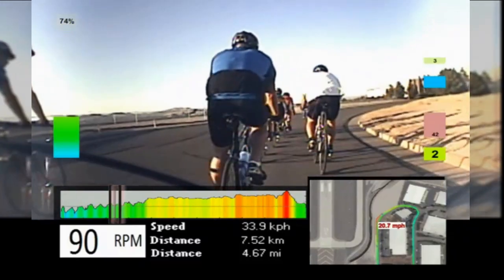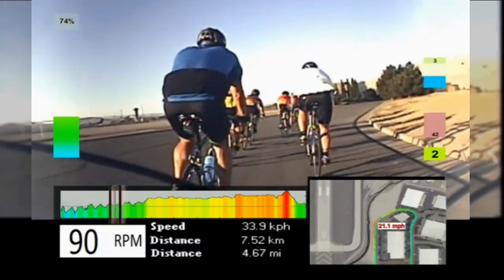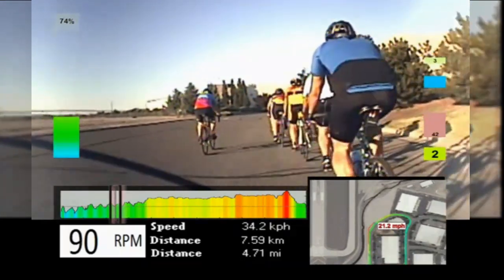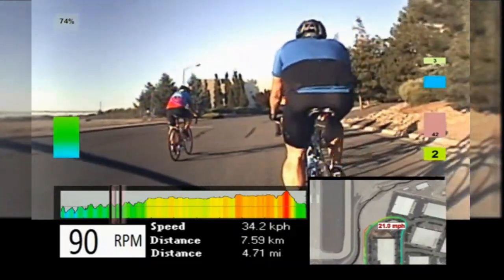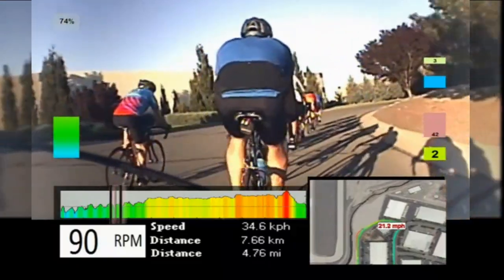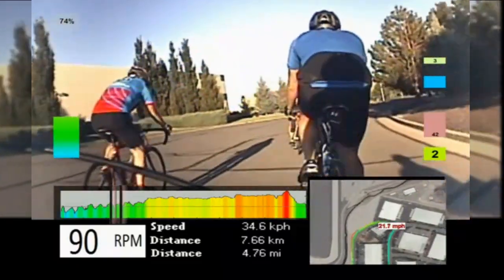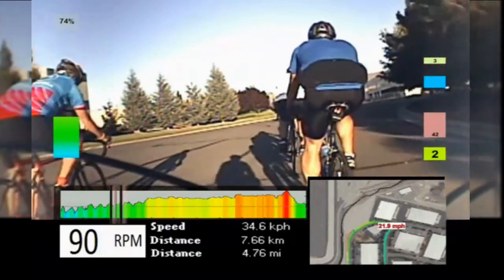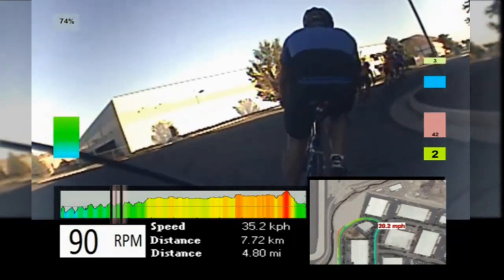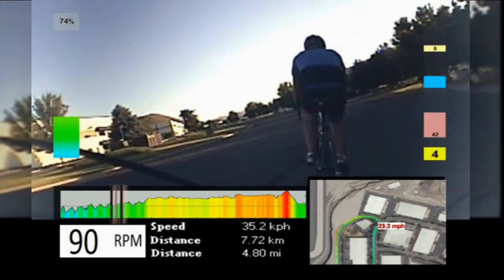Mark Cavendish has a very similar sprint to Farrar. So there are very differing styles, but not a whole lot of difference. Mostly it's power, acceleration, and time and distance, how long you can maintain that maximum effort, and where you're at your max speed.